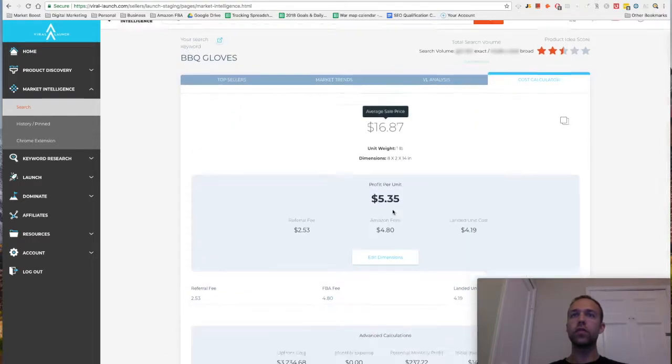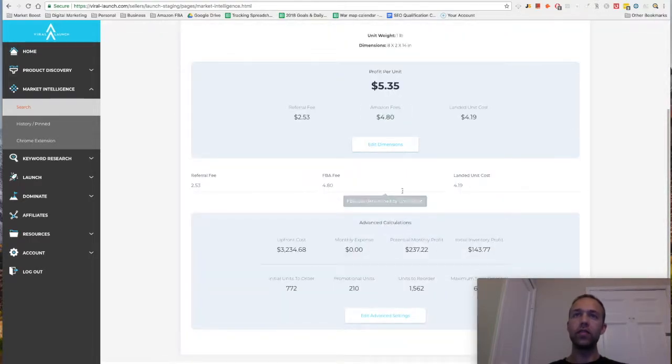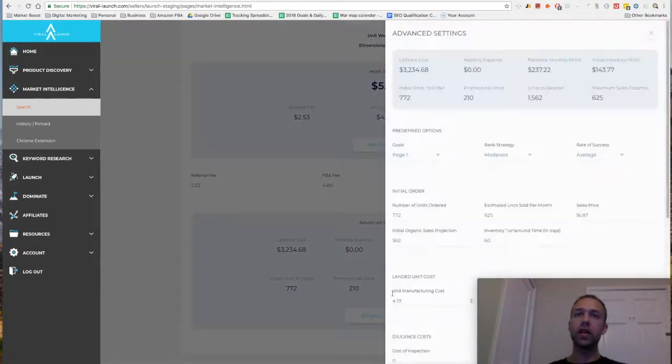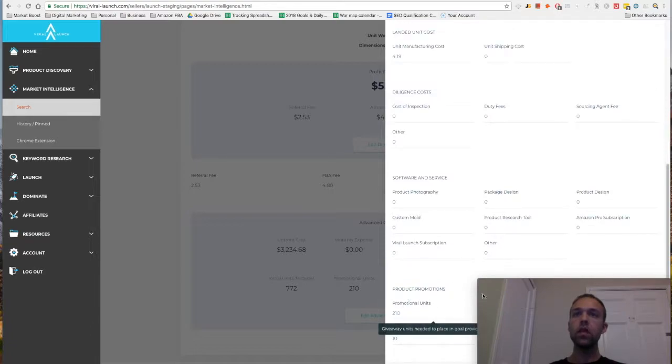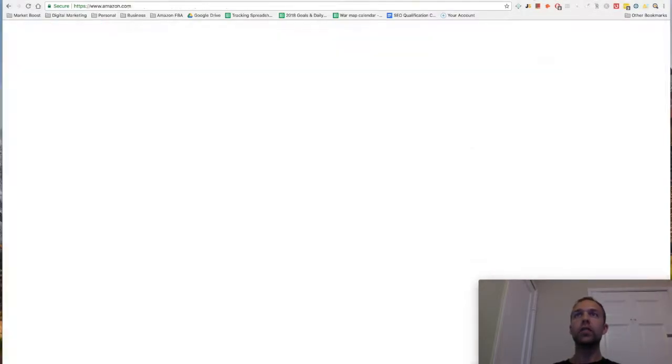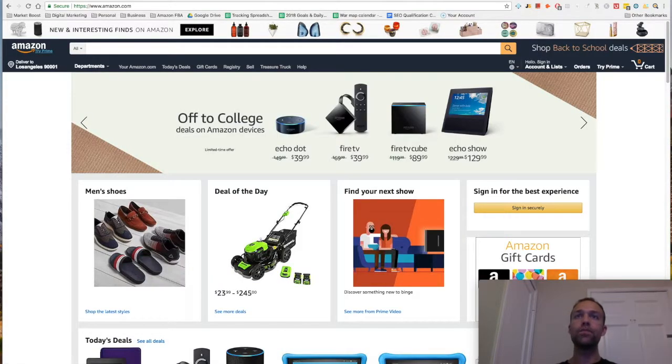So, cost calculator. Here, again, I need to do a separate video on this, but you can edit all these things. You can edit the advanced settings, promotional units, the design costs. I mean, really, they cover all your bases here for product costs. So really neat.